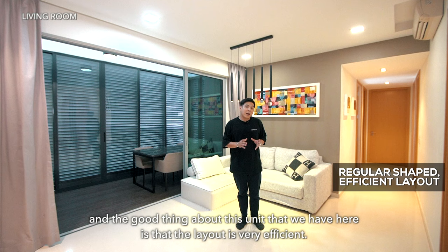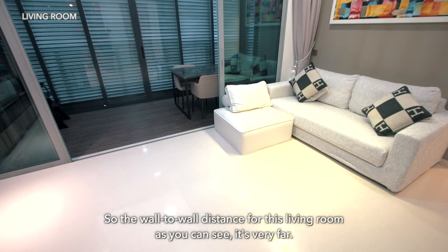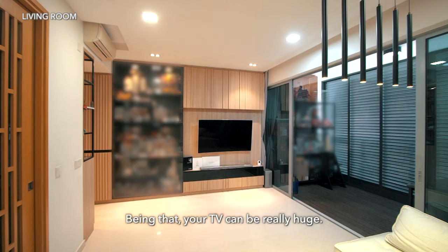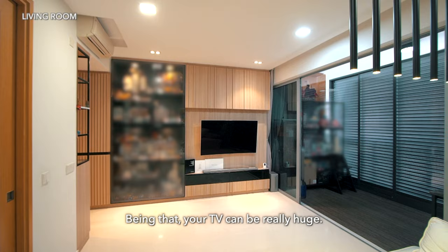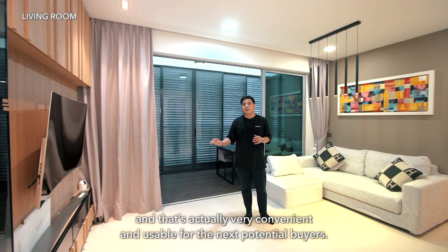Kitchen is right over here, and down this hallway you have 2 common bedrooms, 1 study as well as the master bedroom. The wall-to-wall distance for this living room is very far, so your TV can be very, very huge. Also, the owners have done up a lot of storage for the feature wall. Everything is storage from top to bottom, which is very convenient and usable for the next potential buyers.